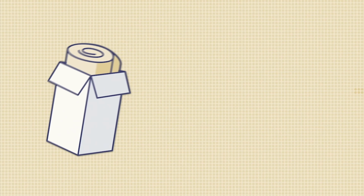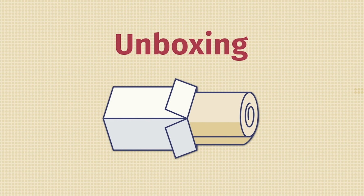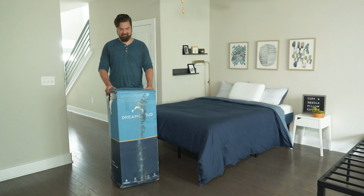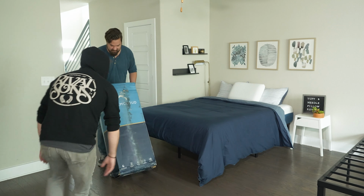So these are both bed-in-a-box mattresses. They're going to come to your house in a cardboard box. How do you unbox them? It's easy to follow these instructions. First off, ask a friend for help. These boxes can be quite heavy. You don't want to hurt or strain yourself.